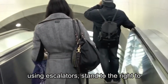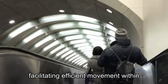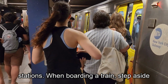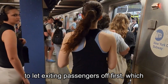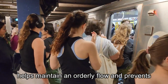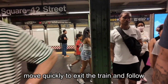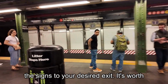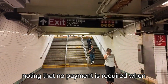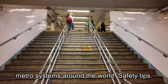When using escalators, stand to the right to allow others to pass on the left, facilitating efficient movement within stations. When boarding a train, step aside to let exiting passengers off first, which helps maintain an orderly flow and prevents congestion. Upon reaching your destination, move quickly to exit the train and follow the signs to your desired exit.